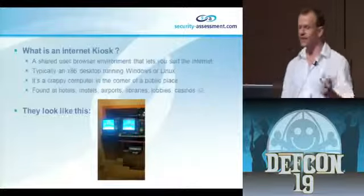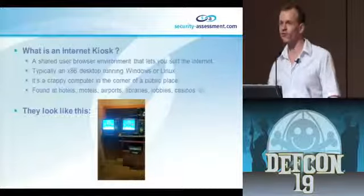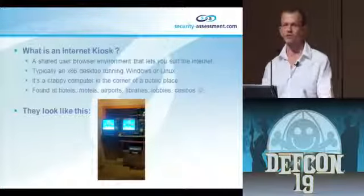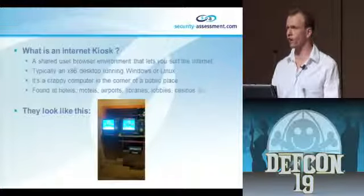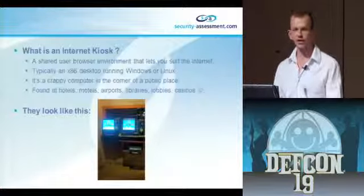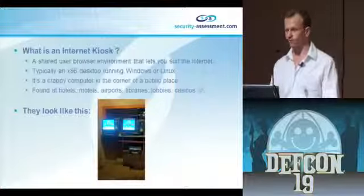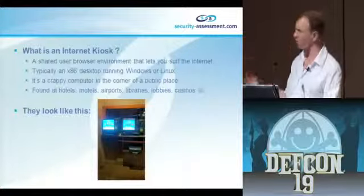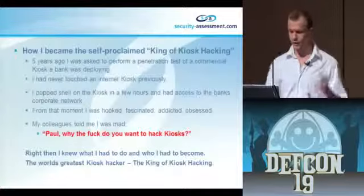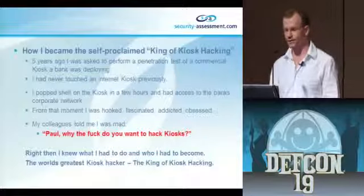Okay, so what is an internet kiosk? An internet kiosk, as you can see from the picture just there, that was taken in the Rio, is basically that little computer sitting in the corner of a room that has internet access. So it's usually an x86 desktop running some breed of Windows, sometimes Linux. It costs you $4 or $5, and you can browse the internet. You find them obviously at hotels, motels, airports, all these crazy places.